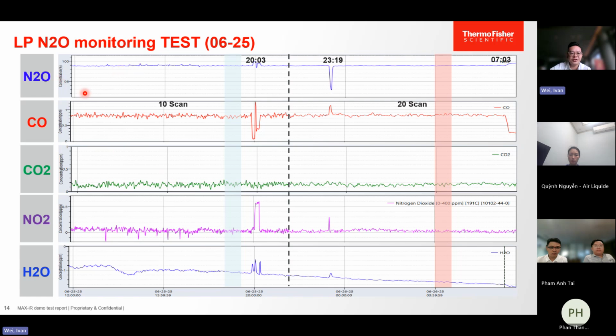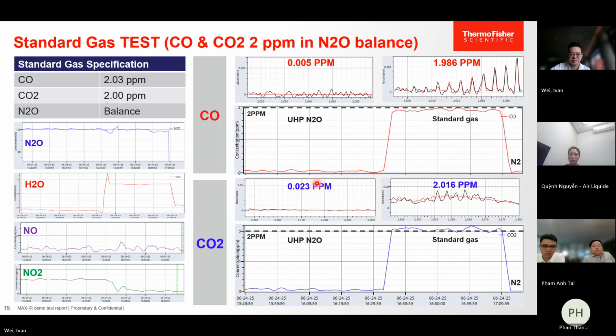This is the test result where we did a 10 scan and also a 20 scan. As you can see here, our data stay quite stable, and we have a really strong RSD. The 20 scan is much smoother compared to the 10 scan, because with the 10 scan we are able to provide data much faster, so you see this fluctuation. However, if you stretch it out, we will have more stable readings throughout the whole analysis. So this is what we tested.